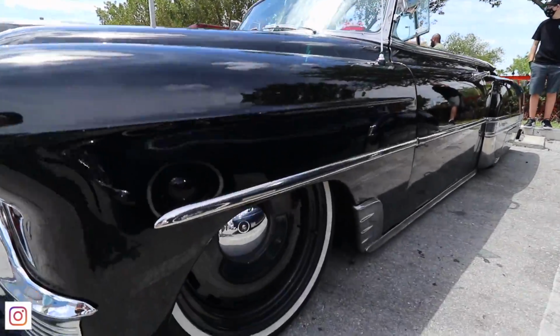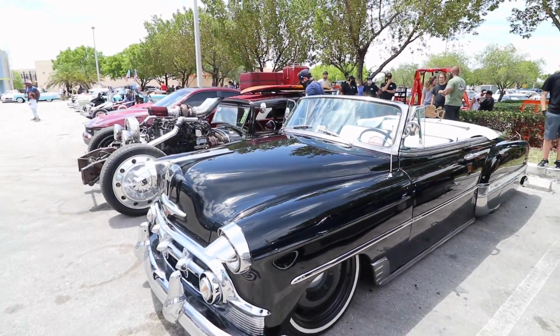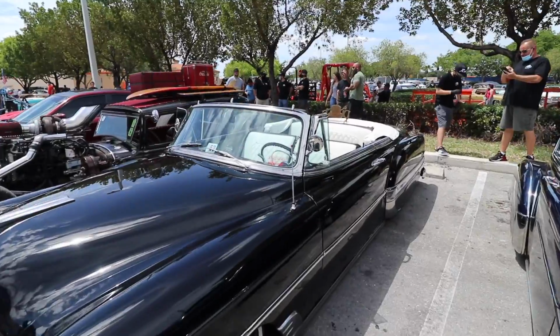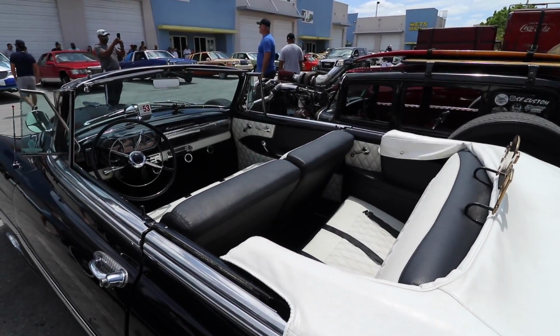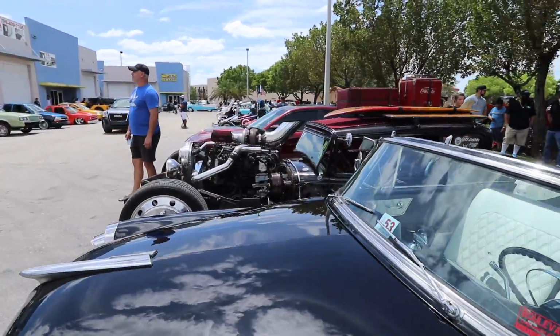Detroit steel wheels, bagged. This one has an LS engine from a Corvette. Interior was done by Sergio Cueto from SC Custom, who is also the owner of the Rabra next to it.